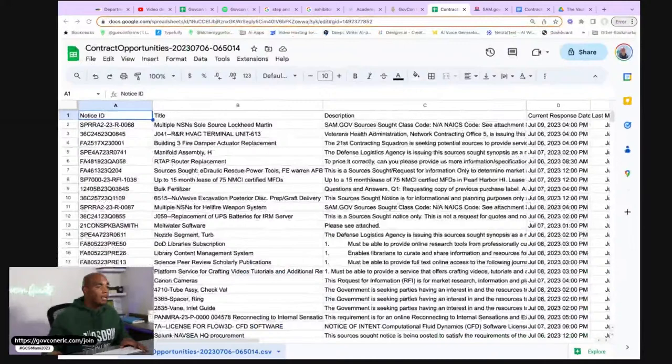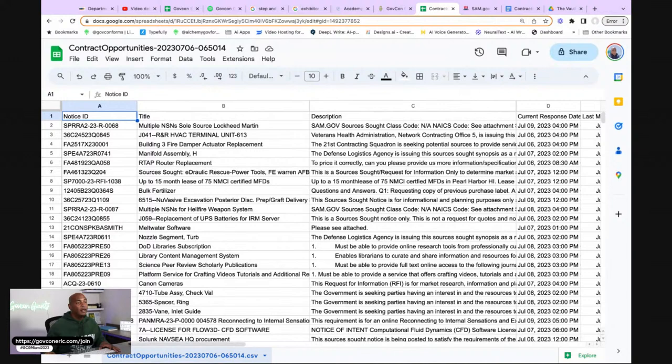So let's jump into it and see if there's anything on here that interests anyone. Again, if there's something on here that you find interesting that you want me to talk about, just let me know and we can stop and look at it. All right, sole source for Lockheed Martin, HVAC terminal unit at the VA hospital, fire damper actuator replacement, router replacement, some power tools at Warren Air Force Base, 15-month lease of 75 NMCI certified MFDs, I don't know what that is, bulk fertilizer. I like this.